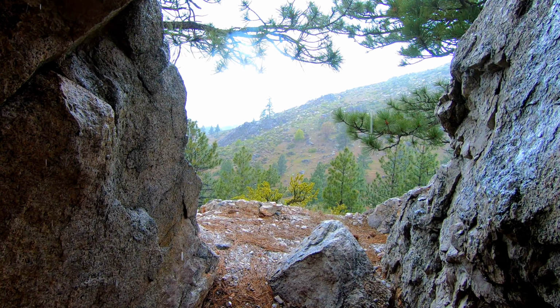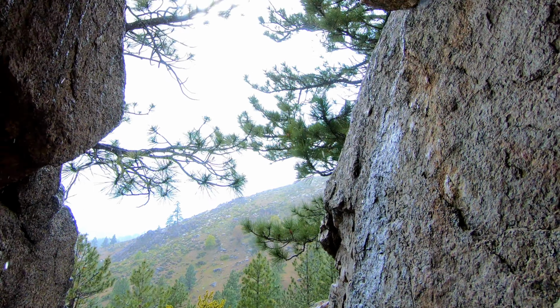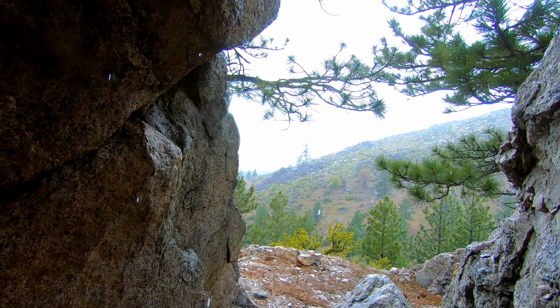Don't know if you guys can see it, but it's hailing out there right now. So Cougar and I are just waiting it out in the little cave.